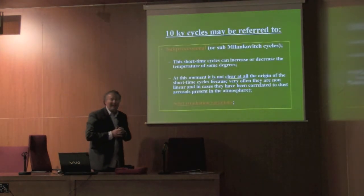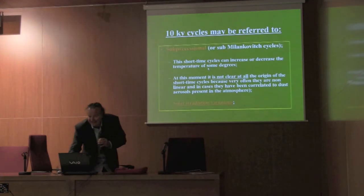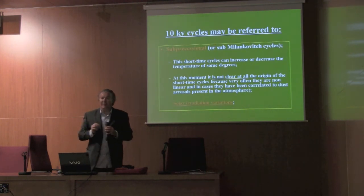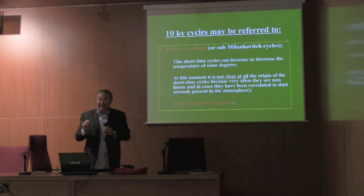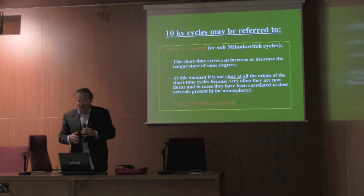Now, what we have seen as important is that these cycles are 10,000 years long. So they do not fit with any of the Milankovitch cycles, which are 100,000, 40,000, or 25,000. So we started to think about sub-precessional cycles, and we are trying to arrive at solar irradiation variations. That will be our next part, I hope.